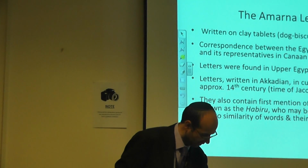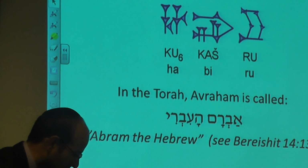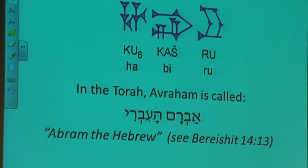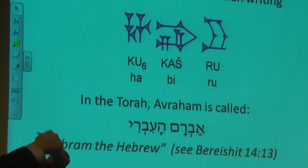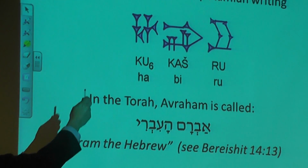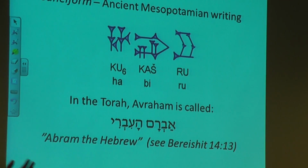Okay? Now, here's how you write it in cuneiform. Right? Now, how do you write in cuneiform? You use a reed. It's a kind of triangle edge to it. You take your clay and you press it. It's just one shape. You see, it's just one kind of shape that you do, and you change the angle in which you do it. Like this, like this, like this.